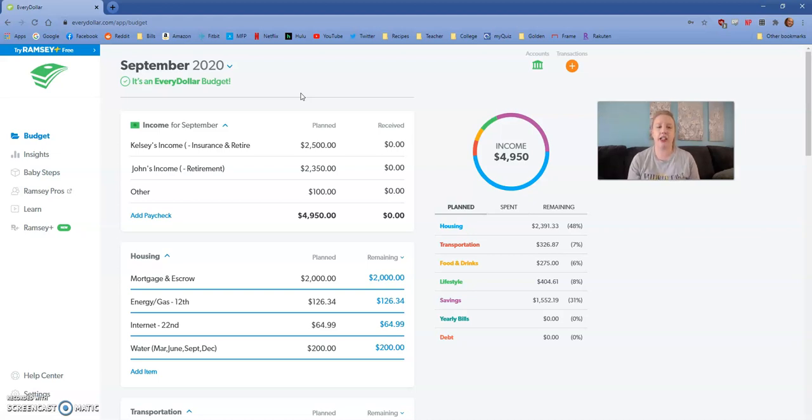For John's income, he has a little bit of retirement money. I think it's only 2% taken out right now. We will increase this eventually. So we are on Baby Step 4, so we do need to increase that to be 15%. I guess we just have some things that we want to otherwise save for, and at least we're doing something towards retirement right now, but we will work on that. So I put $2,350 for him. He did take vacation a week in August, but that's all paid for. He took 40 hours of PTO for that, just to have a little bit of a break and spend time with me. And so that should be good for him.